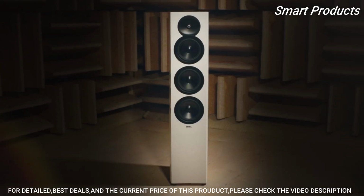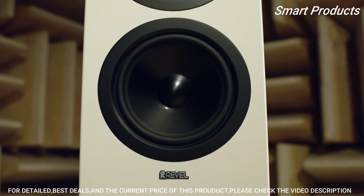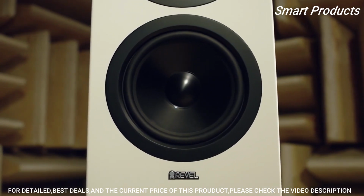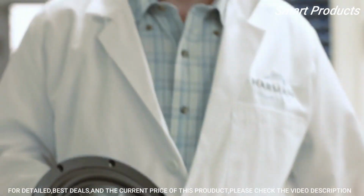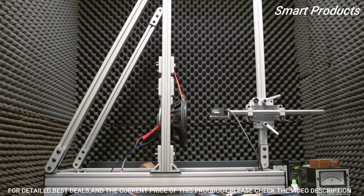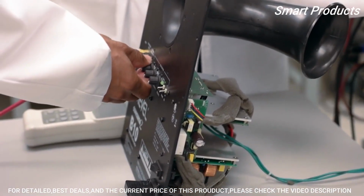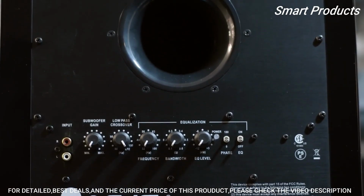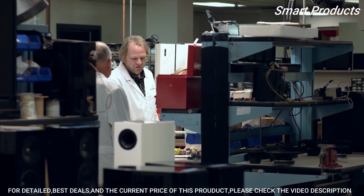The F36 is the largest of 2 towers in the Concerta II series. It uses 3 6.5-inch woofers in a 2.5-way configuration. It gives you a lot of surface area, so you can have greater output capability and greater sensitivity than in a conventional 3-way loudspeaker. In the Concerta II line, Revel has introduced a new port technology. The flares on the inside and the outside actually help it cut down turbulent behavior of the air, which people hear as port noise.